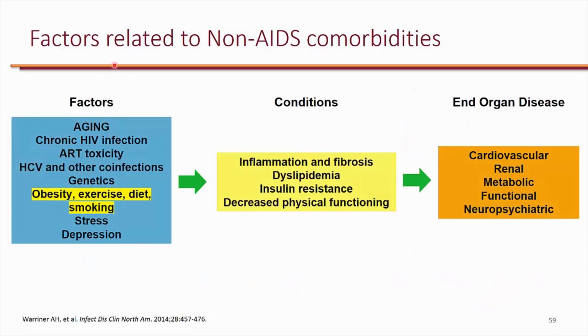So for factors related to non-AIDS comorbidities, obviously aging is a huge part of it, but unfortunately we cannot do anything about aging. And then the other thing is that chronic HIV infection will lead to chronic inflammation. So even in patients who have undetected viral load, there will be chronic inflammation. And as we know, inflammation can lead to fibrosis and multi-organ damage over many years.